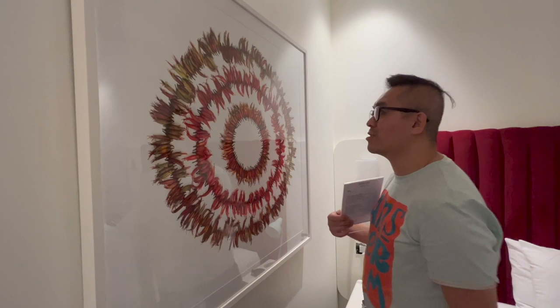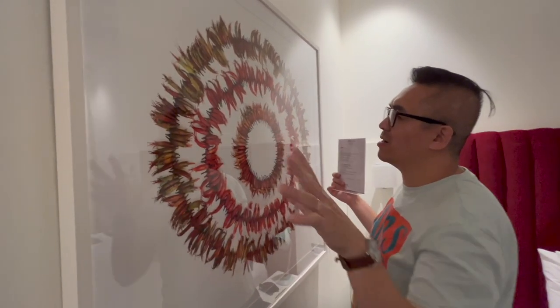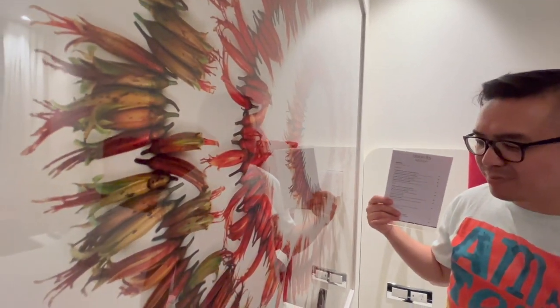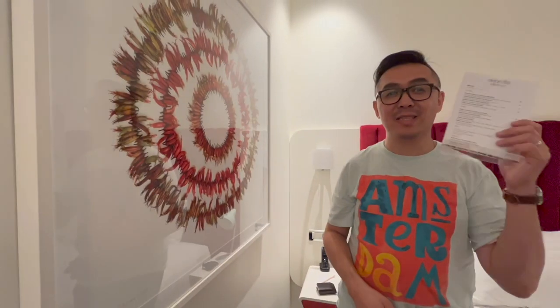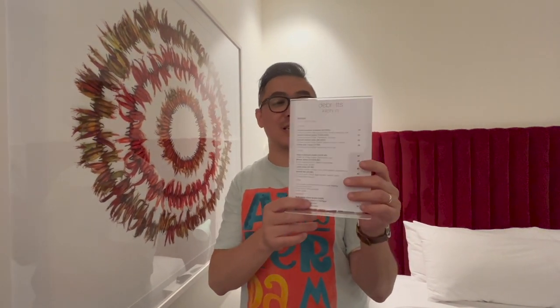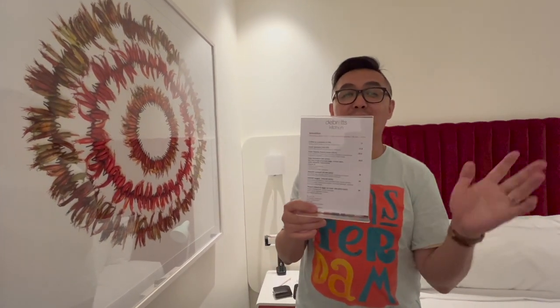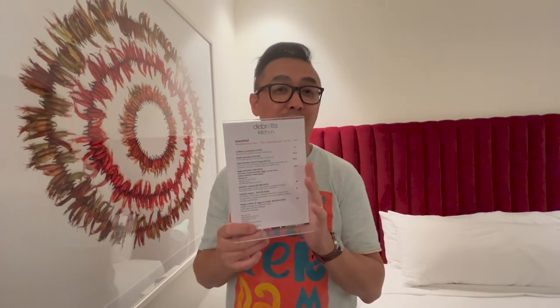This is a very interesting piece of art. I think that these items are either chili peppers or something like that, but it is very, very eye-catching indeed. And I'm holding right here the menu for DeBrett's Kitchen. They do breakfasts as well as dinners. So it's definitely a go-to if you don't feel like going out.